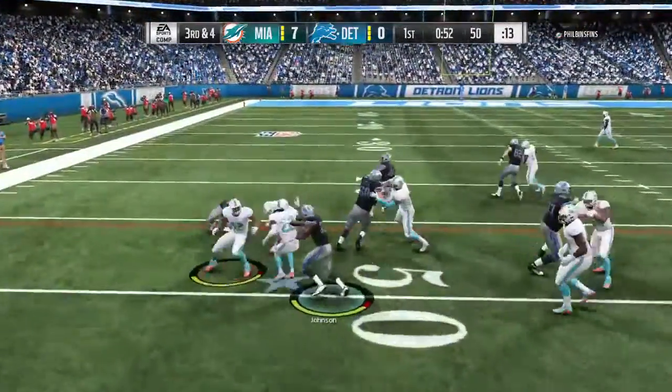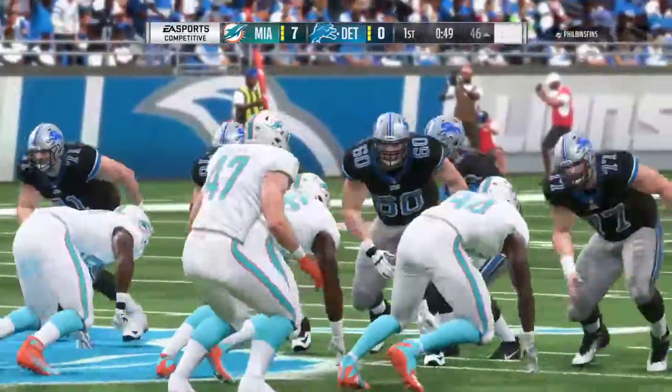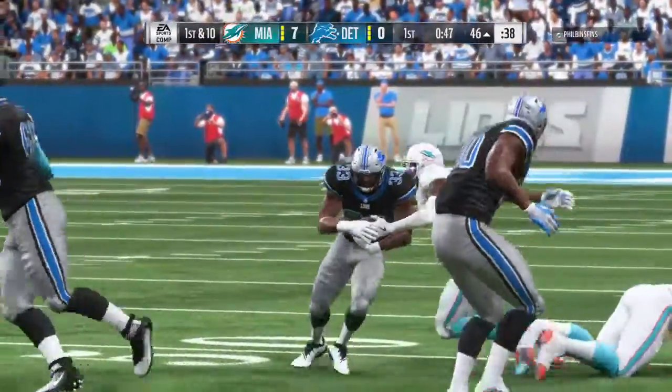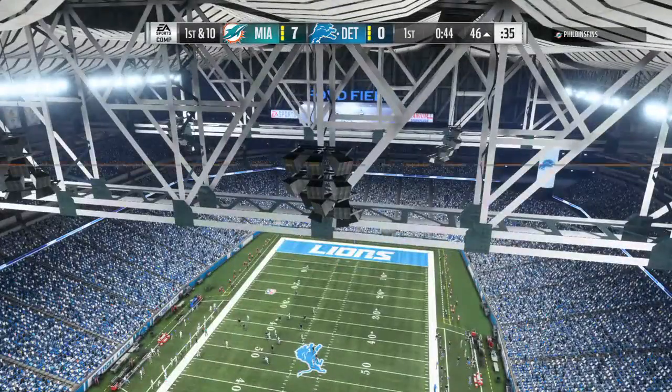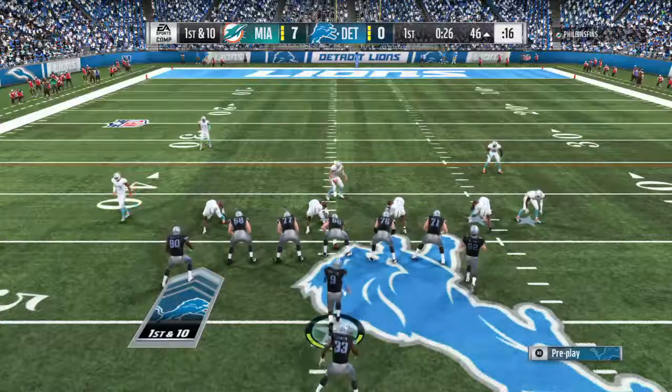The first carry now. This is Johnson. And he's got the first down before being taken down at the 46. A gain of 4 that time as the drive continues. They had yet to run the ball at all on this drive, but 3rd and short definitely was a great time to dial one up.